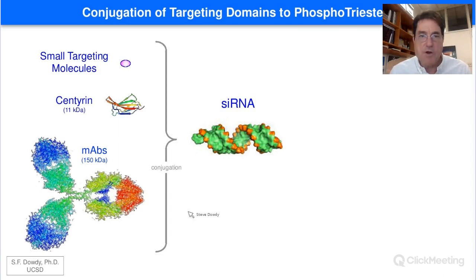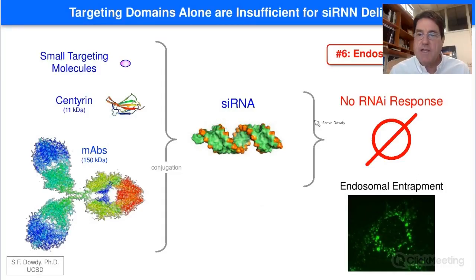So our approach has been, if we take a bunch of targeting domains, small molecules such as folate or DUPA, small nanobodies, essentially centurions, Karen O'Neill at Johnson & Johnson, now at Arrow, has done a really beautiful job with these. And these are fibronectin repeats that essentially have CDR-like loops on them that will target proteins with very high avidity, and of course, antibodies. And so if you take these different targeting domains, from small to very large, and you conjugate them to an siRNA, and you add them to cells of interest, you get absolutely no RNAi response. And there are reports where you'll get some responses. And in our hands, we just do not get robust RNAi responses. And the reason why is because 99%+ of it remains trapped inside of these endosomes.